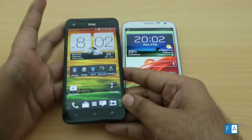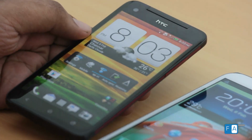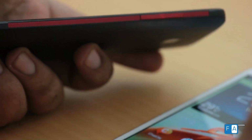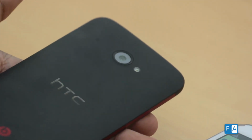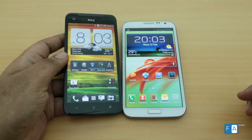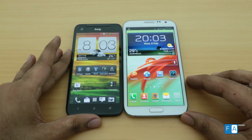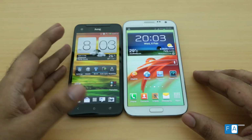But then we'll quickly compare the designs of these. As you can see, the HTC Butterfly is a pretty nice design phone with a pretty good screen. You have a 1080p 5-inch screen with a 1920 by 1080 pixel resolution, and on the side you have the nice red design cues, and on the back you have the nice soft touch finish along with the camera and the speaker and the Beats audio. This phone was launched in Japan initially as the Butterfly, and now they're bringing it to other markets as well. It was also launched as a Droid DNA in the US on Verizon. So it's in India now, finally. So you have it here as well.